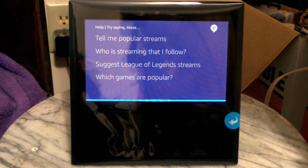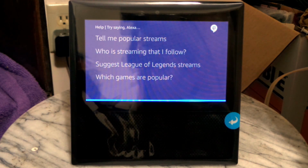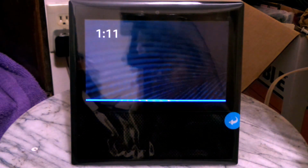So as you can see right there, that's pretty much all you can do in the Twitch app on the Echo Show. That's the same thing you can do with any of the other Echo enabled devices as well. You're going to get the same type of integration and the same type of things, minus the screen, of course. You just open it up, and then you can look around and things like that. And that's pretty much all that the Twitch skill has to offer when it comes to the Echo enabled device.